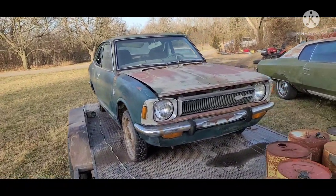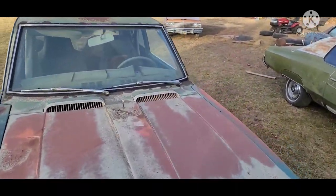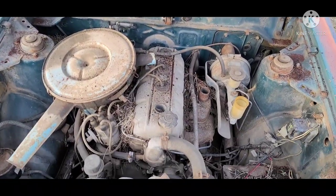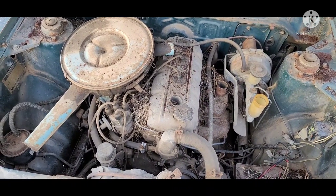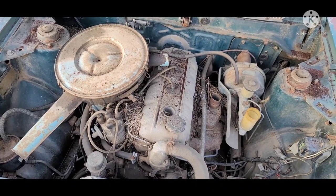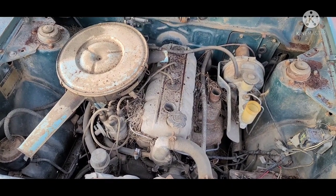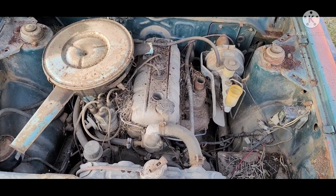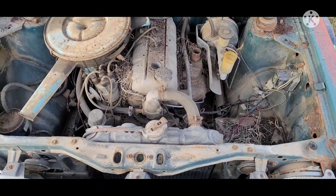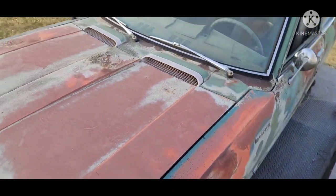This is the 1600 version of the engine, which was 1.6 liter. They also had a 1.2 liter in the North American cars. There were more engines available in Japan, but they kind of trimmed the line and standardized it down to just those two for the export stuff. That way the dealers didn't have to carry tons of parts for them.